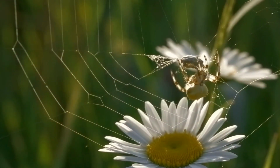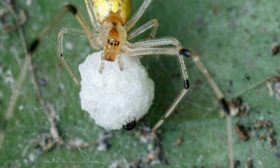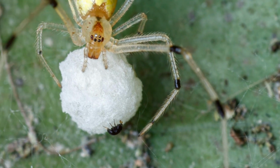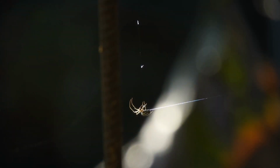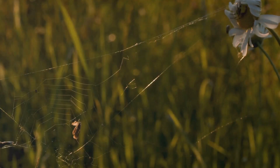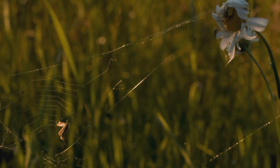For example, some species build silk shelters to protect themselves or their eggs. These silk cocoons ensure the safety of future generations of spiders. Silk also plays a crucial role in their movement. Some spiders weave a safety line when they move, a bit like a climber securing themselves with a rope. If they fall or slip, they can quickly climb back up this thread to regain their original position. It's like a built-in safety belt.